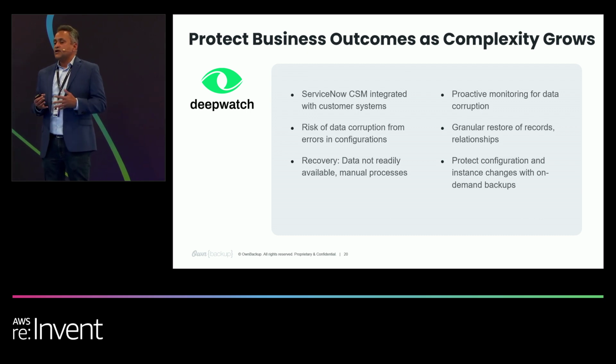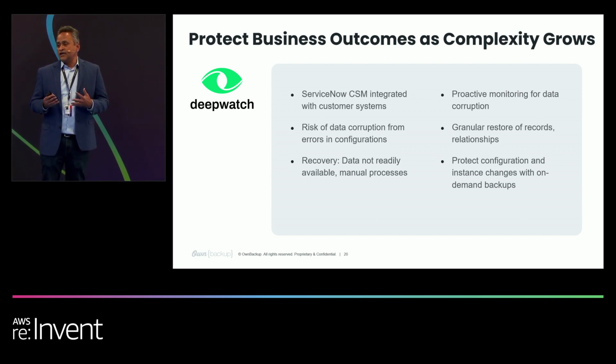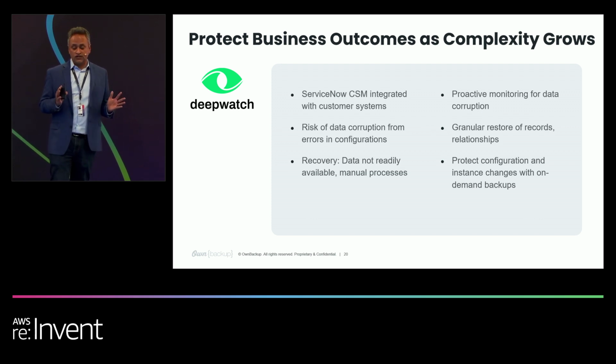And thanks to OwnBackup Recover, what they've been able to get is the ability to have proactive monitoring on the critical tables in ServiceNow that are essential for delivering that great service. So if there's data loss or corruption, they know about it right away. The second thing they've gotten is the ability to restore precisely the corrupted data, just those unwanted changes, without taking the system offline, without having to roll back valid changes to the data.